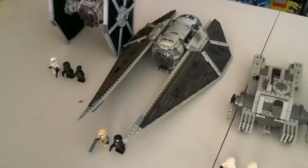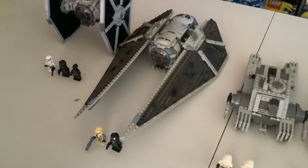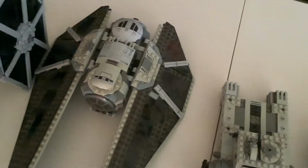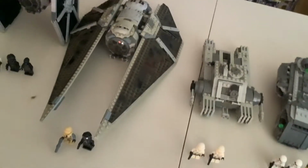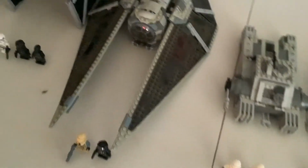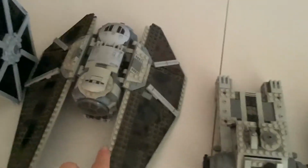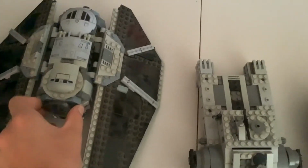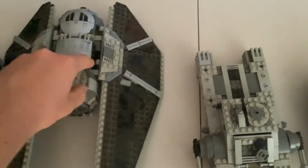Second to last on our list is the TIE SK-X1 Experimental Air Superiority Fighter. This one has only ever shown up in Rogue One, but it's still probably my favorite Imperial vehicle. This thing looks really cool. I just love it. It's got the TIE fighter, sorry guys, I don't know the name, the cockpit glass piece, I guess, and it looks really cool.